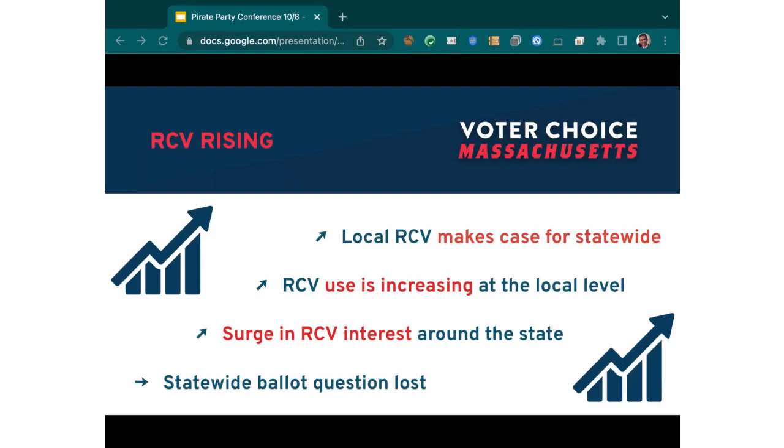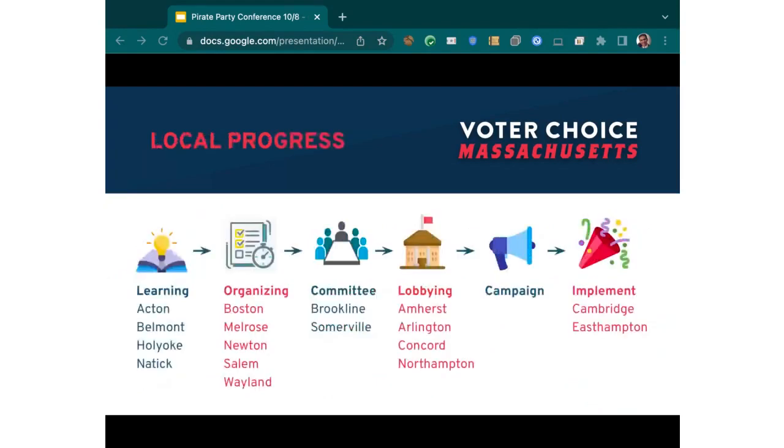We have a playbook that takes cities and towns through at most six stages, depending upon the nature of how they're going to bring it about, starting from a learning phase all the way through to implementation. Below each stage here, you see some of the cities and towns we're working with at that stage. Each city and town is different. Some are able to skip some of these steps. Others may have to repeat some steps, but this is roughly the process.